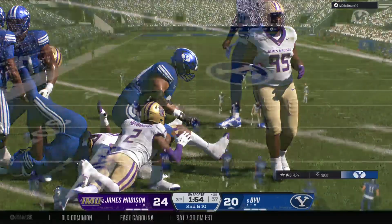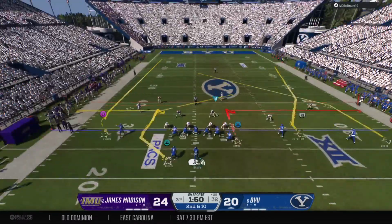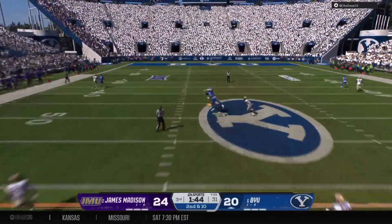Well, that's an excellent effort here by this defense, staying in their run fix. They're holding their own at the line and making the tackle. The offense just couldn't get enough of a push to get anything going there.